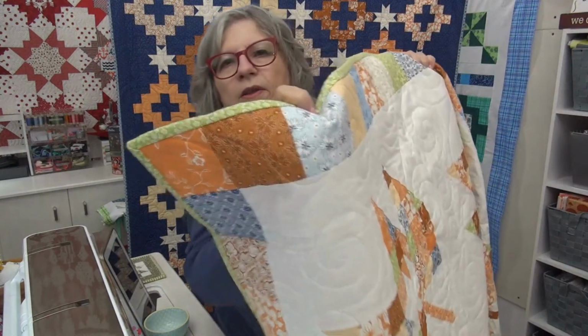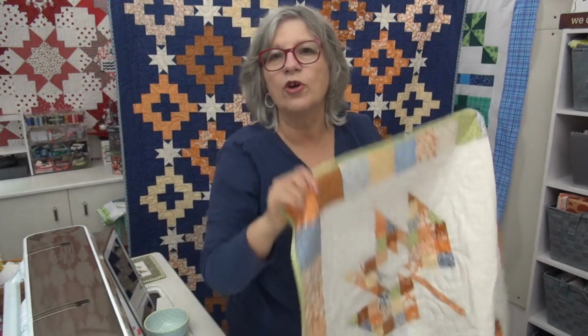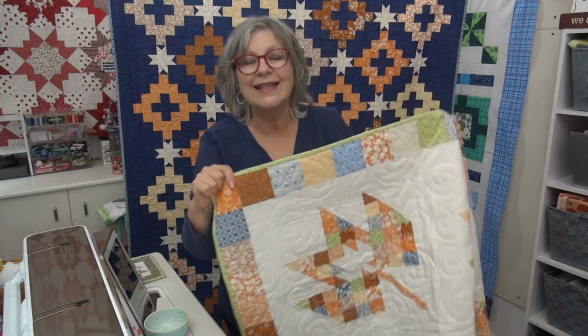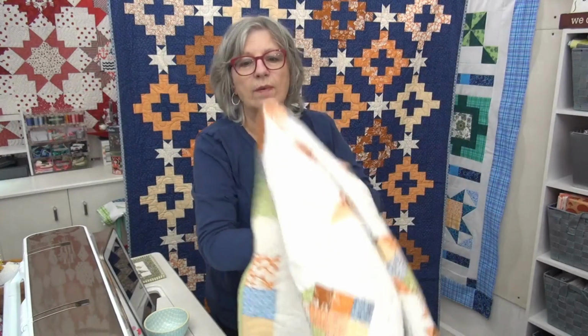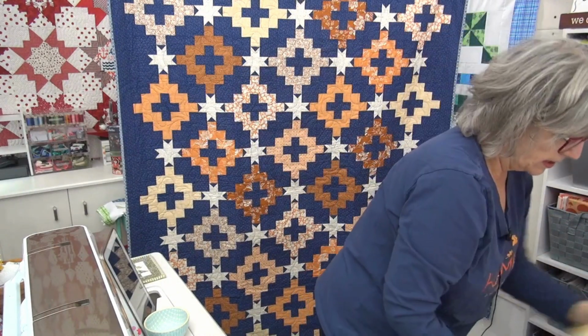And look at the border then. She did all the squares. And I really like that, because if you're going to go scrappy, this is it. If you want to use up some of the stuff that you have. So give me a second here. I'm going to switch this down and put up Wendy's Christmas All Year, because it's quilted. I don't have the binding on, but it's quilted. I'm going to show it to you.